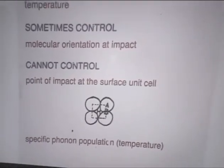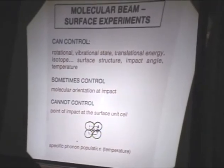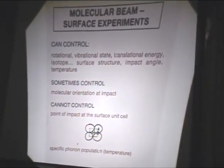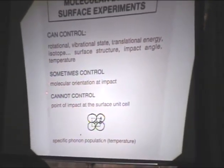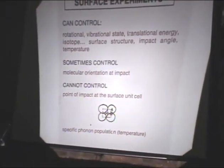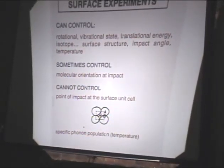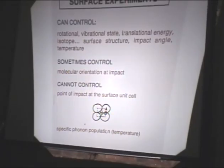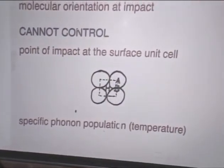We can control, as I've indicated here, the state of the incoming molecule. We can, under difficulty, control the orientation of the molecule at impact. That's true for certain molecules. What we cannot control is the point of impact within the unit cell on the surface. So what we always have to remember is that we're always looking at the average of collisions with the surface over the entire unit cell range.